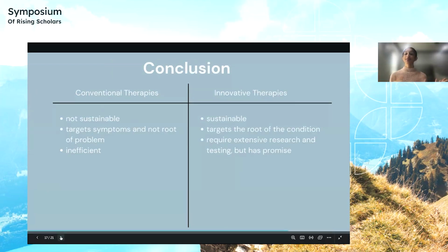So in conclusion, conventional therapies are not as sustainable and really short-term solutions, while innovative therapies are sustainable, do have long-term solutions, but require extensive research to really get development.